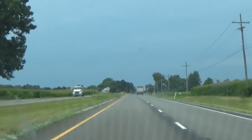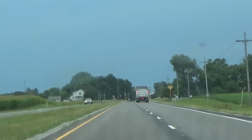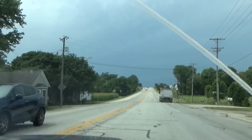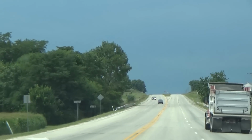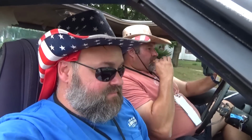Up ahead, those are gonna get us wet again. Yeah, that's definitely rain clouds ahead. Well, all in all, it's actually gone reasonably well. A little bit of getting rained on. It hasn't been too bad.